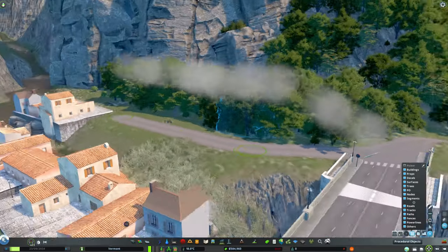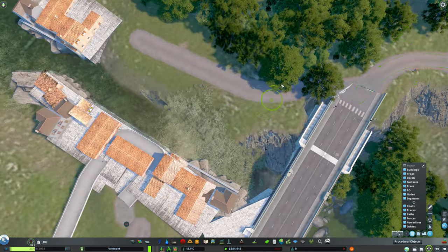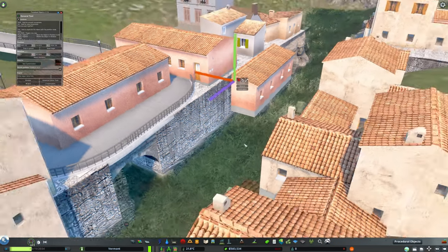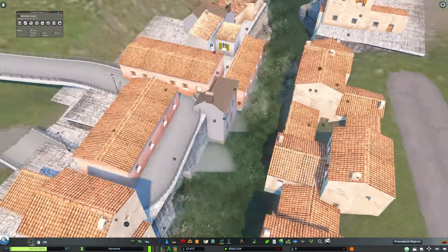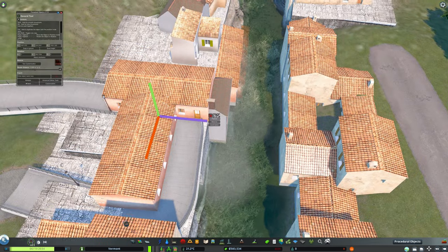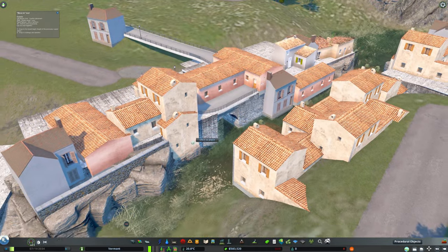So the first part of the episode is going to be setting up and getting all of this river detailed. At least this first section of it running through the town. Now I just want to mention, I've set the map out so that the majority of the build area is pretty flat. Not perfectly flat, but pretty flat, at least compared to Greece for instance.